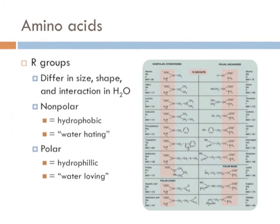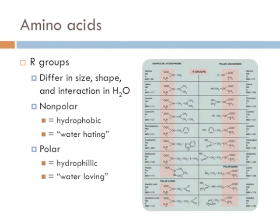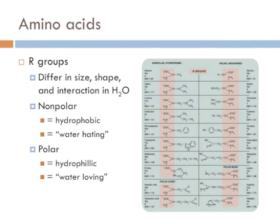So here are those 20 different amino acids. Now, they have the same amino group. They all have the same carboxylic group. And they're all combined with a central carbon. Those are shown in the pink. The R groups are all the different ones, and those are the ones that actually define the different types of amino acids. Now, these are all different in the size, the shape, and how they interact with water.